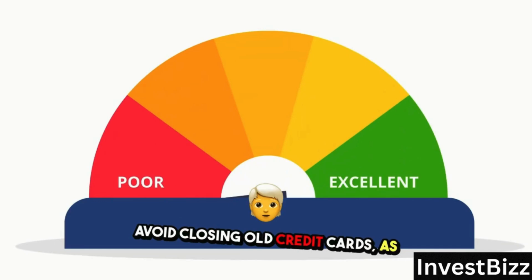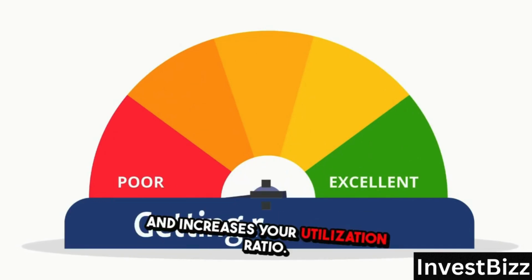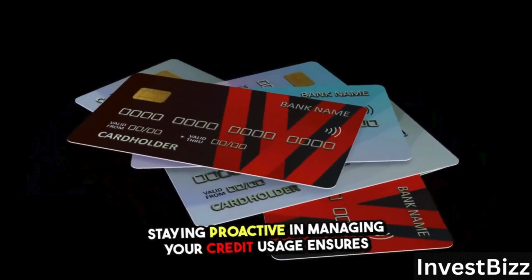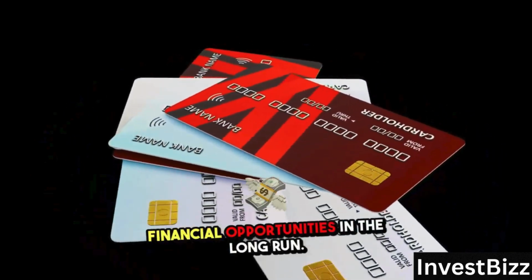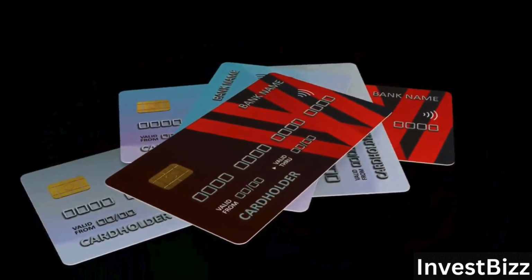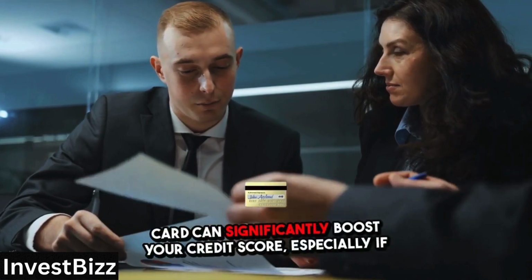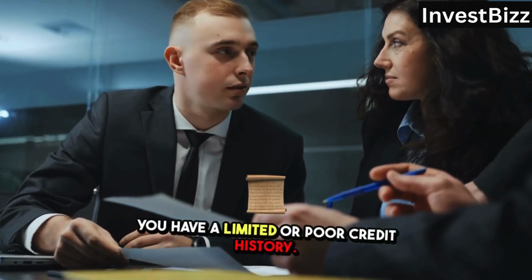Avoid closing old credit cards, as this reduces your overall available credit and increases your utilization ratio. Staying proactive in managing your credit usage ensures a stronger score, lower interest rates, and better financial opportunities in the long run. Becoming an authorized user on a well-managed credit card can significantly boost your credit score, especially if you have a limited or poor credit history.